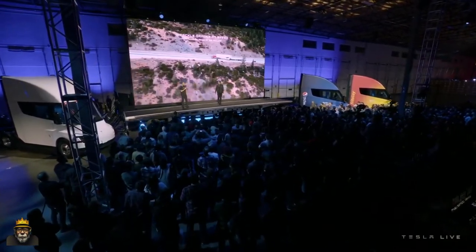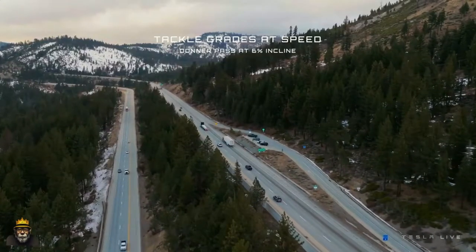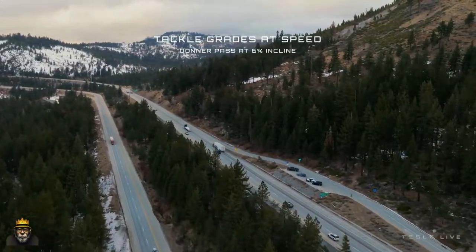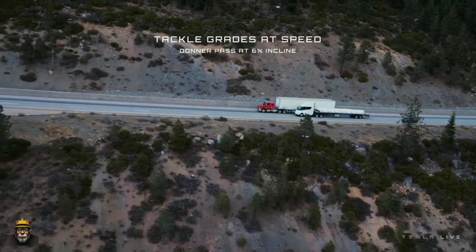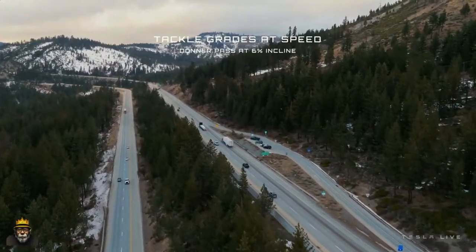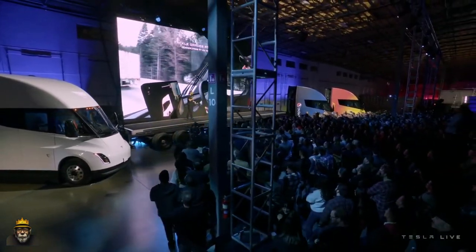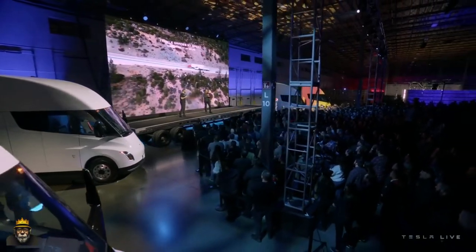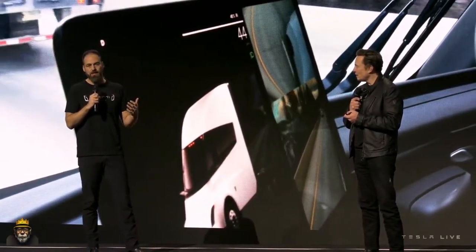So yeah, in terms of putting this to use in the real world, that truck's clocking in at 82,000 pounds. And when you see that pass shot again, you'll notice that speedometer is climbing. We're going 6% and accelerating up that grade. Yeah, this is where it comes in. It's like driving a normal car, not like driving a truck. It's just that you're moving 82,000 pounds. So any highway grade you come across, you can tackle at speed. There's no compromise.